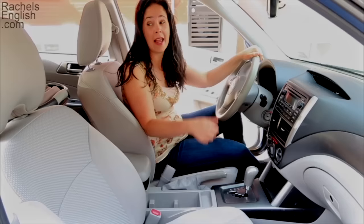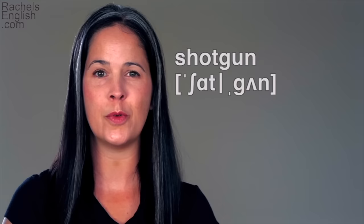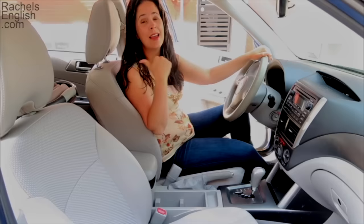Now, if you're going to be riding in the car and you want to make sure you get this seat, you'll want to yell, shotgun. Yelling or calling shotgun, I don't know how this phrase got started, but you say it when you want to sit in the front seat of the car. Shotgun. Stop T there. Shotgun. Say that with me. Shotgun.